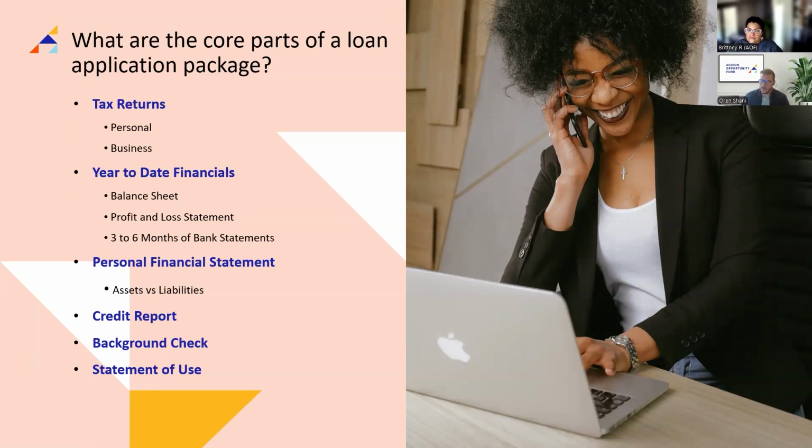So if we're focusing on a loan, for instance, they're going to want to see a few things. Number one, they're going to want your tax returns, personal and business tax returns. Now, the reason they want personal is that 99.999% of the time your small business takes out a loan, you're going to be required as the owner to guarantee that loan, meaning tie your personal financial information to that loan. Why? Because you're a small business.